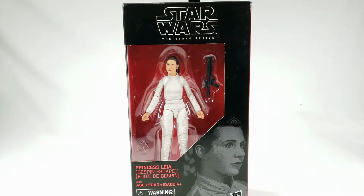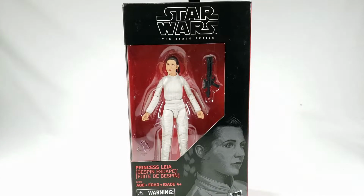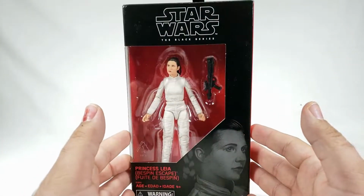What's going on, guys? So today on this Shoky Quickie, I'm taking a look at something new from the Star Wars Black Series, and it is actually the Target exclusive Princess Leia Bespin Escape version. So this one's definitely only available at the Targets, and when I got it, you had to ask for it because they didn't put it on the shelf.